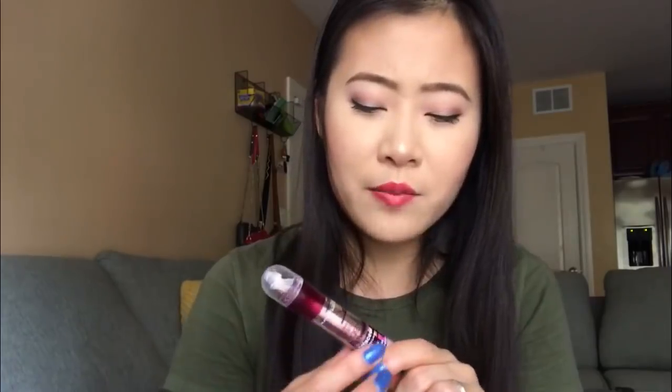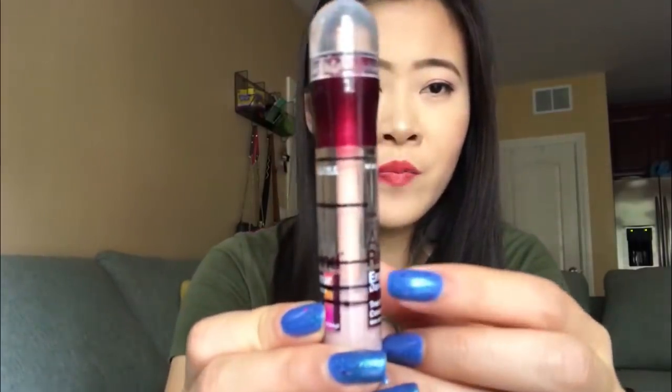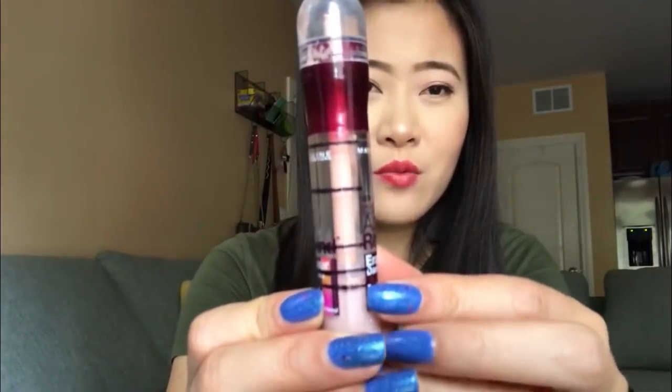So I was hesitating using it a little bit, and also because I was trying to finish the other concealer so hard, I didn't use this one a ton, but I still made some progress. So that's where I was last time and this is where I am now. Not too much use, but I think I'm okay with that.